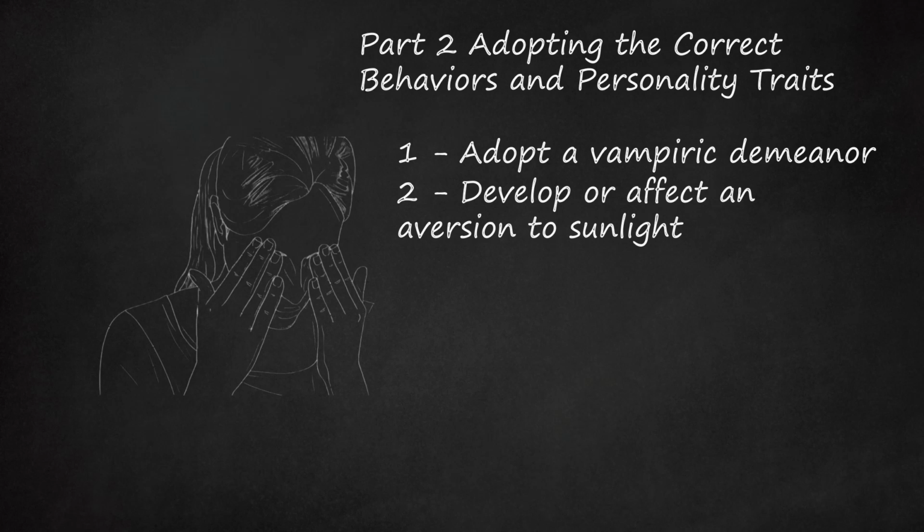Change your sleeping patterns to sleep during the day and wake during the night instead. If possible, you should try to sleep underground so you are less vulnerable. This way, no one can sneak in and expose you to sunlight while you sleep.